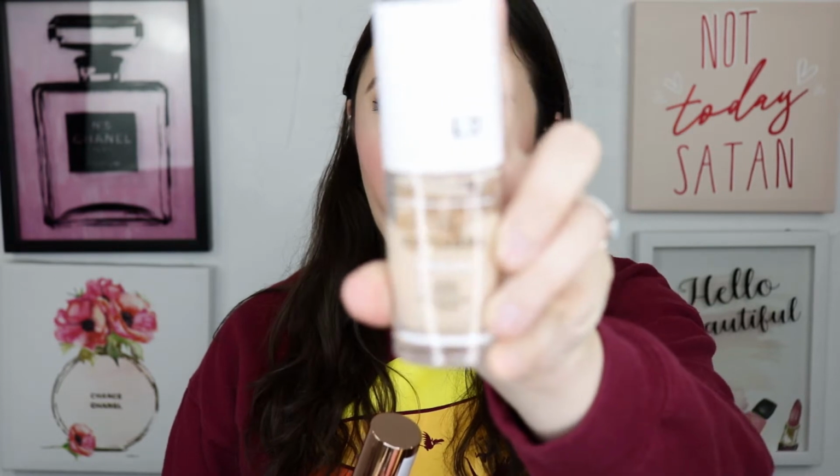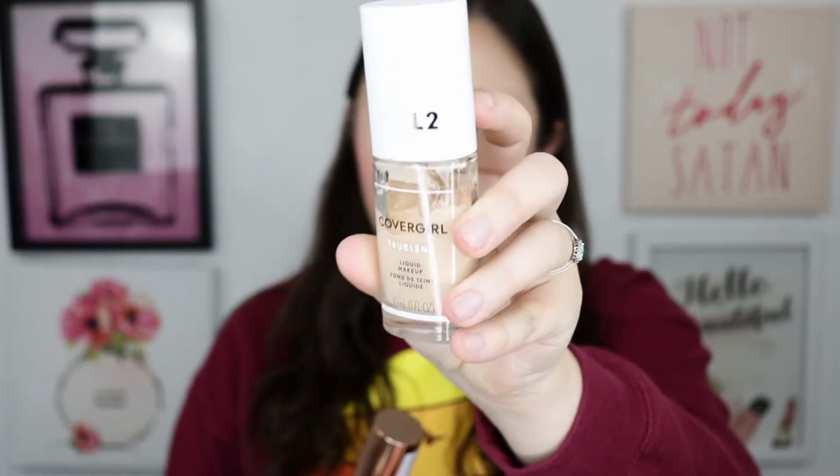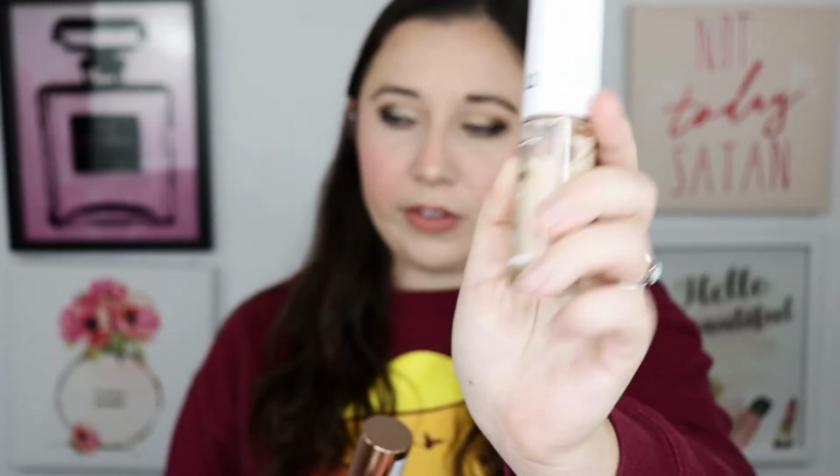So anyways, the two that I picked were the CoverGirl True Blend Foundation here. This is a liquid foundation. I've used this one up quite a bit actually. I do really like this one. I like how it looks on the skin. And then, just for reference, this is in the shade Classic Ivory.